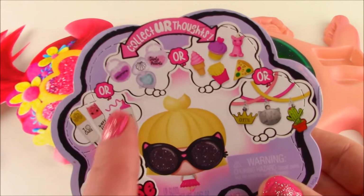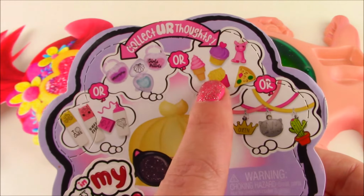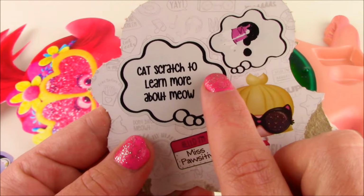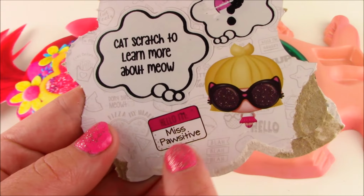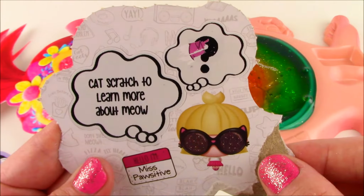Okay, so it says collect your thoughts. Looks like we can get a mini highlighter, some lip gloss, erasers, or some jewelry. On the inside of the package, it looks like we get some blind bags, and this is super cool, you guys. It says Cat Scratch to learn more about meow. And this girl's name is Miss Positive. So I think we have to scratch this little bubble here to get a secret message.